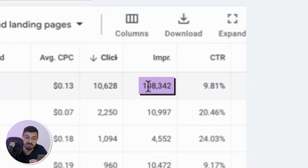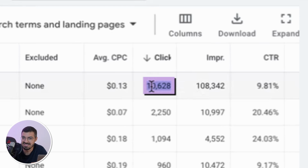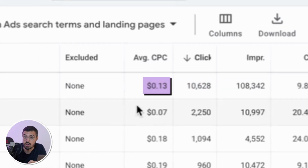108,000 impressions just for this specific search term. Clicks, 10,000 clicks. These 10,000 people not only didn't know your brand, but didn't even know that your products could be. They were not even looking for your products yet. They just were in the right niche. They were in the right mindset. They are interested in carnivore diet. They are a good target client. 10,000 of them in 3 months. Average CPC is insane considering US as a market.